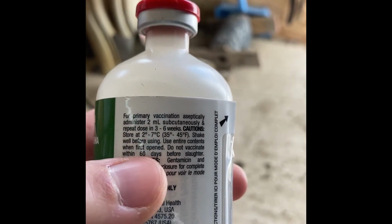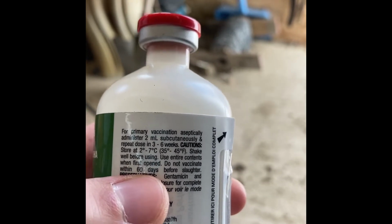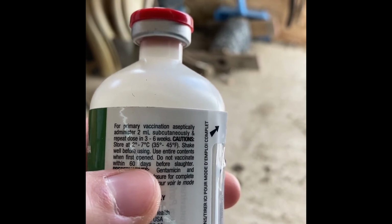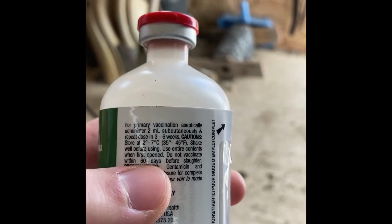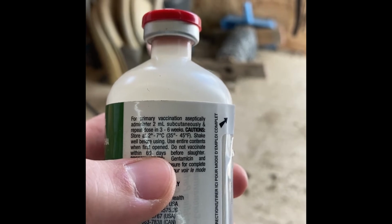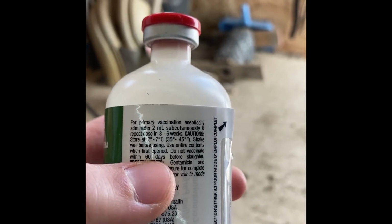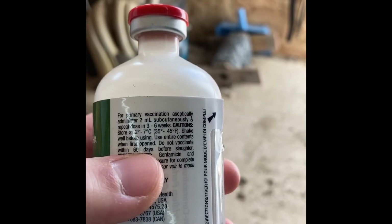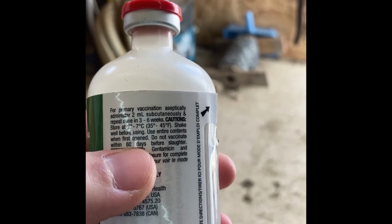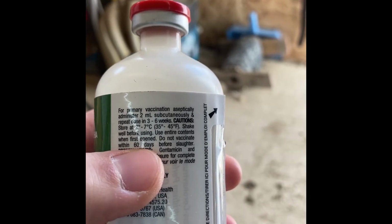And then underneath here, it says do not vaccinate within 60 days before slaughter. So that's the withdrawal time. So this date is really important, and this is a big component of the VBP Plus program. Whenever we vaccinate or treat our animals, we look for that date on each product and then record it, so we're sure that when we sell our animals, they are not inside a withdrawal time and the meat is safe for consumers.